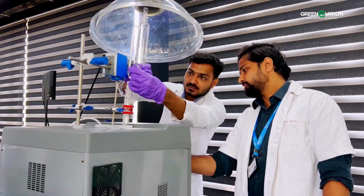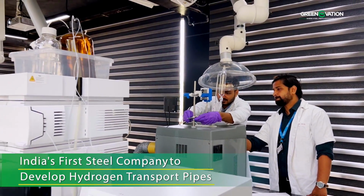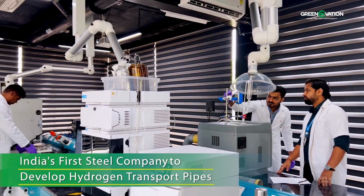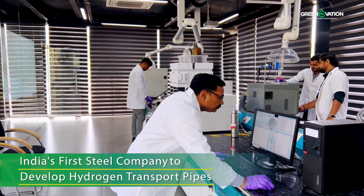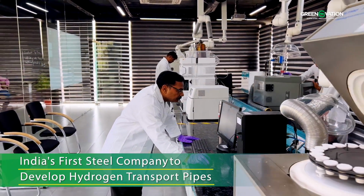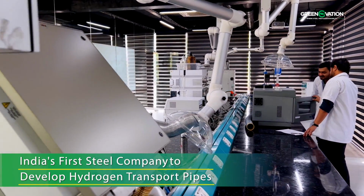The world's greener future lies in hydrogen. So Tata Steel, along with its customer and R&D team and technology team, has developed an end-to-end solution for its customer, which is developing of steels which are compliant to hydrogen, at the same time developing pipes which can transmit hydrogen. So at Tata Steel, we are taking several steps towards greener future.